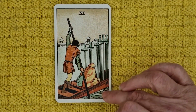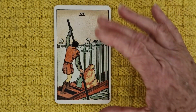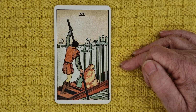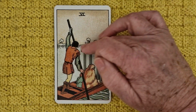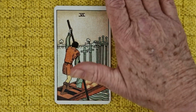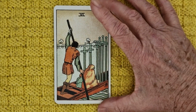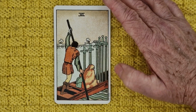And of course, if this boat here is on choppy waters, then this boat is very, very unstable. We are very unstable. We're in a dangerous situation, and so we need to get across, and we need to go onto a calmer water so we're safer and we can make the passage over. And so therefore it really is the mind over emotions.